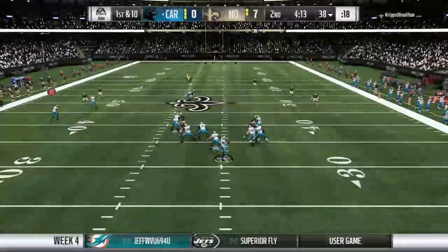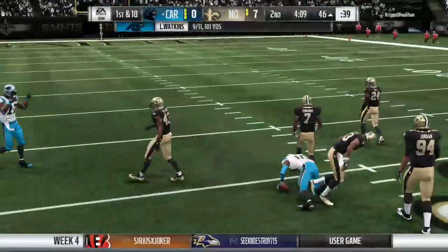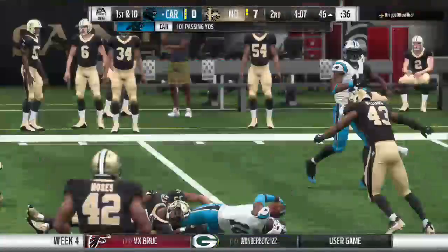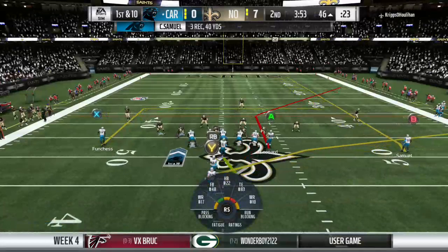Off play action. Watkins. Oh, a battle for it here, and this will be caught. Another nice gain. 16 yards there and a first down again. Clock running. Under 4 to play now as they come up on 1st and 10.